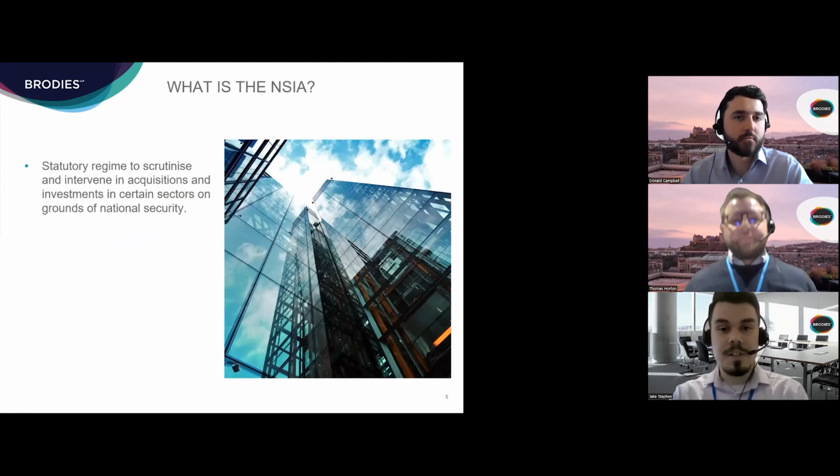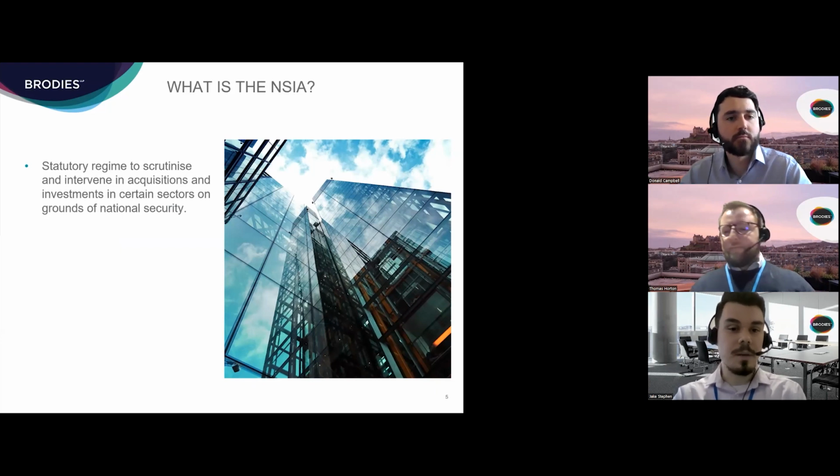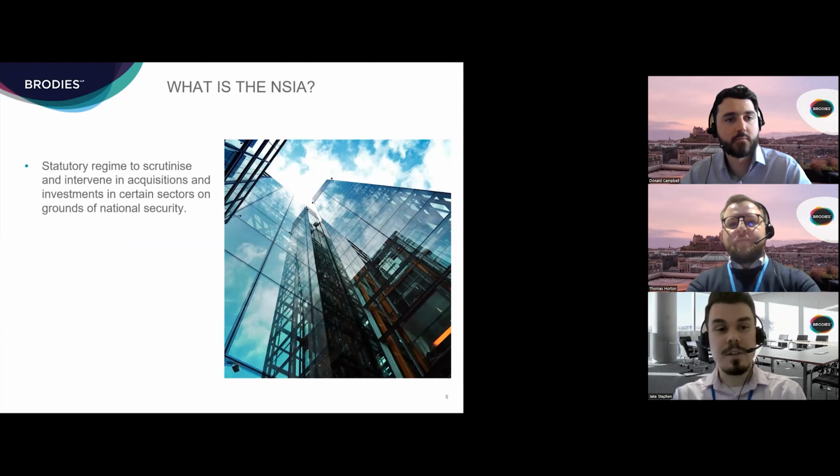So as Thomas mentioned, today I'm going to kick off by talking about the National Security and Investment Act, or NSIA, as you can see, we've abbreviated it on the slides. And I'll start off by giving you a brief background to the Act, moving on to highlight some of its key provisions, and then come back later on to discuss the impact of the new Moveable Transactions Scotland Bill on the application of the NSIA in Scotland.